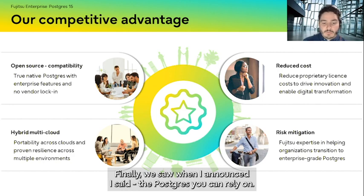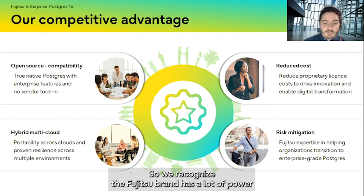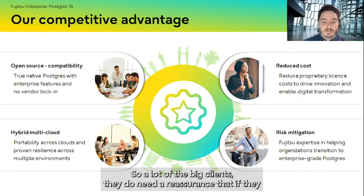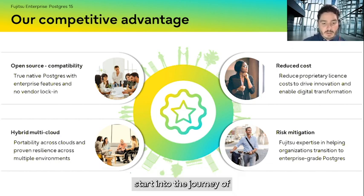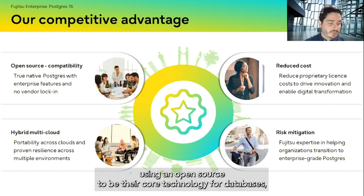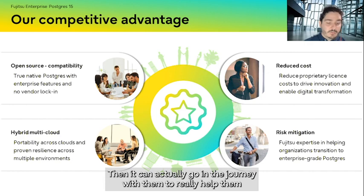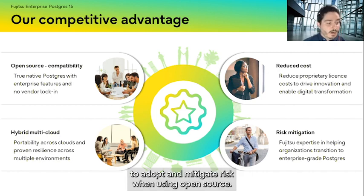Finally, you saw when I announced it, I said the Postgres you can rely on. We recognize the Fujitsu brand has a lot of power in terms of risk mitigation for our clients. A lot of the big clients need reassurance that if they start the journey of using open source as their core database technology, they will have a company that can understand their language and go on the journey with them to help them adopt it and mitigate risk when using open source.